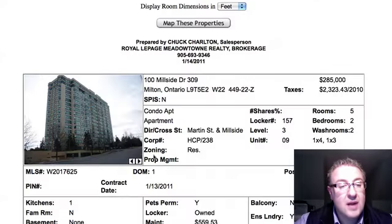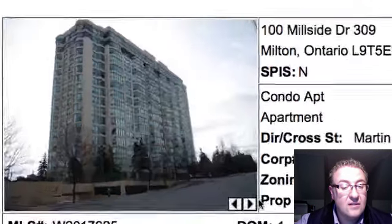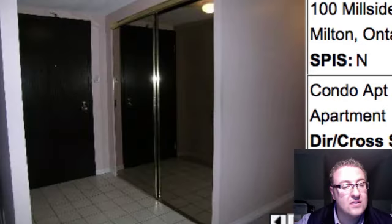So we have 5 properties today. And the first one, actually, there's some really neat stuff today. The first one is 100 Millside, number 309, and it's at 285. The maintenance fees are relatively high compared to some other buildings, but I don't think for the size of it, it's that different. It's about $560 on the fees.